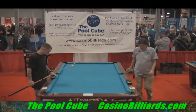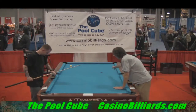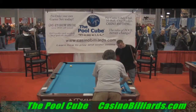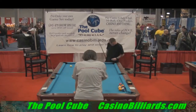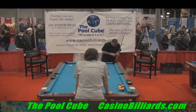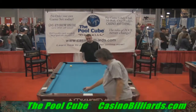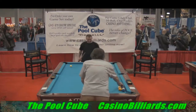Okay, Josh has won the rack. Now Terri will pay Josh the 8 chips as signified by the number on the cube. Josh will roll again, set the point for the next rack. Okay, the point is 8.